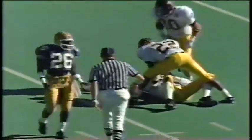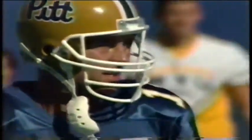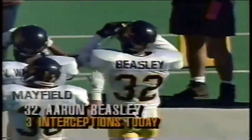Make the draw again. Ryan lets her rip. That's a free ball. Picked off! Interception, West Virginia. Aaron Beasley's third of the game. And Johnny, see, they were looking for a flag on that, and that might be the equivalent of a punt on this one, but you just don't have the number combination working for you.